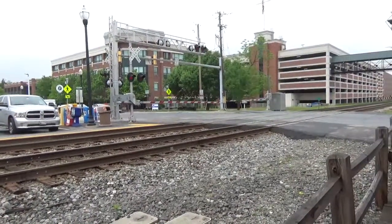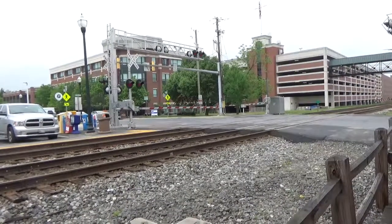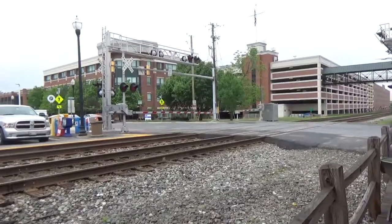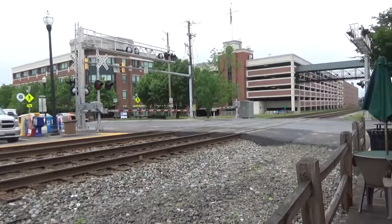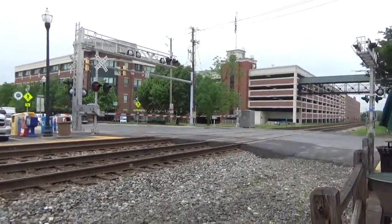Who called it? CSX W751-14 engine 256 H2 approach ward. Yeah, following the coal trains. Yep. And it does what? Not even 5 minutes. Here he is. That's why he called an approach.